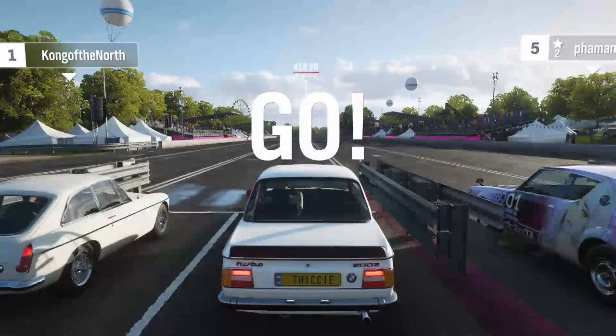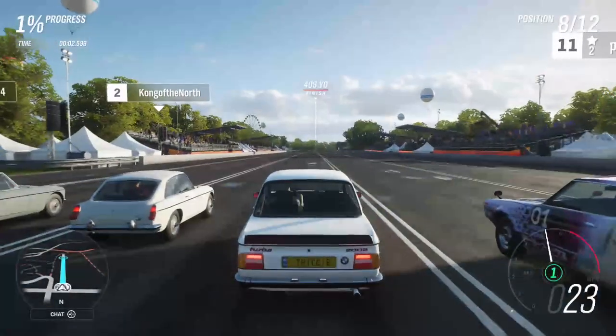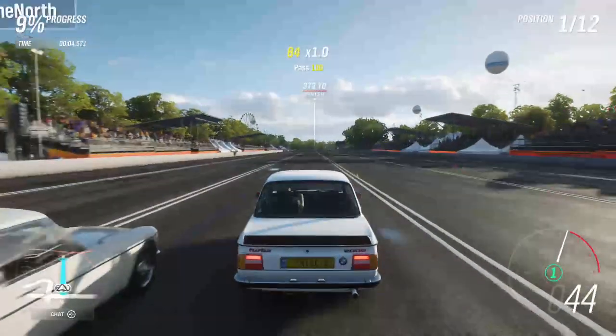Now let's look at drag times per class. So the cars that I used in D class, I used a BMW 2002 Turbo. In C class, I used a Nissan Silvia Case. In B class, I used the Audi RS3 Sportback. A class, the BMW M4 Coupe. S1, the Pagani Huayra. S2, the Lamborghini Centenario. And X, the McLaren 720S.